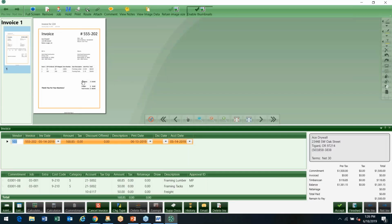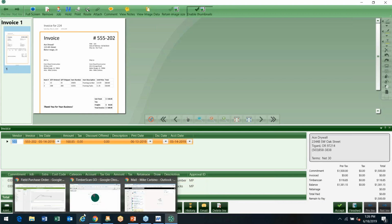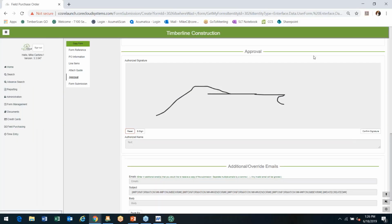So now in this case, it brought in the invoice. Invoice was automatically acquired. It was pre-coded, and it then pulled in all of the commitment information and all of the supporting documents. The purchase order, receiver, and everything associated with that invoice are all aligned for me automatically based on the fact that I created that purchase order and the receiver attached to it in the field. That's how simple and easy it is.